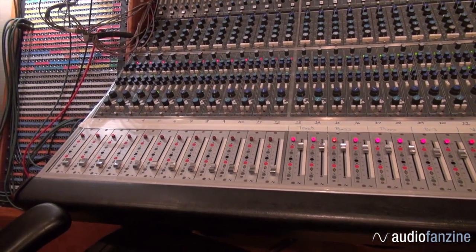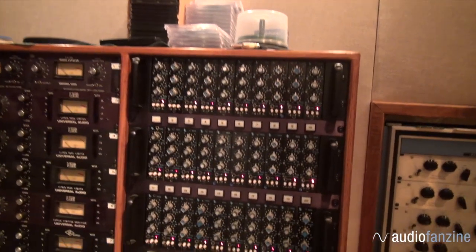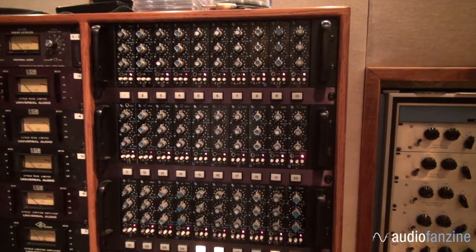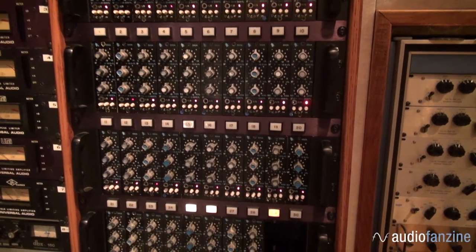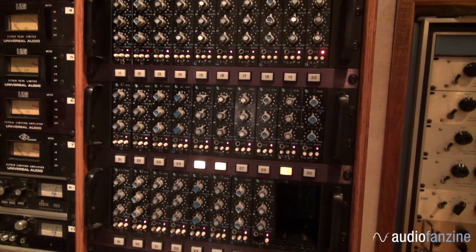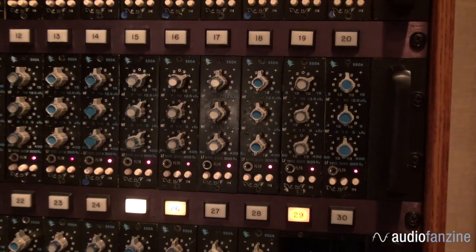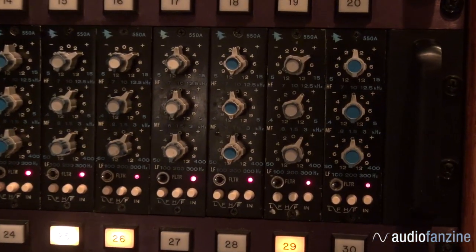Yeah, flying faders. And one thing that's really hip about this room, when they used to have the Dalcon in here, there was no shelving on the console, so they installed API 550As, all vintage ones, that you just hit the channel button and it inserts it into the path. So now what's really nice is you have the great Neve pre, you have the flexibility of this EQ, but then if you want the color of the API module, or you want a different high-end or low-end frequency, you can mix and match them. It's kind of the best of both worlds.